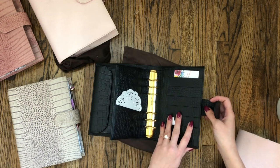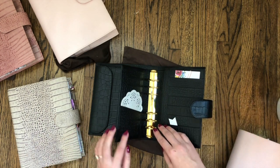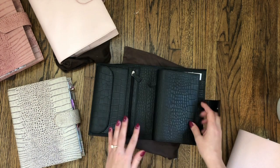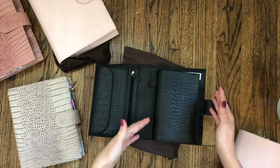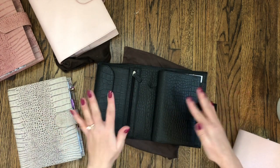So I put 30 millimeter rings in here. They just came out with the XL model in their Compagna, so this wasn't made to have 30 millimeters, but the Mia Cara is perfect for that because it does have the extra space, so you don't have the issues of overhang when you would have put a 30 millimeter into their normal medium Compagna.